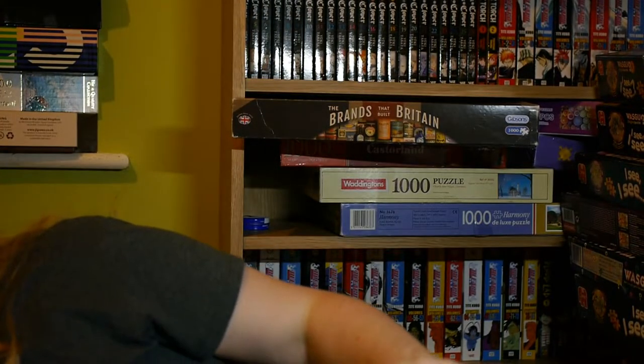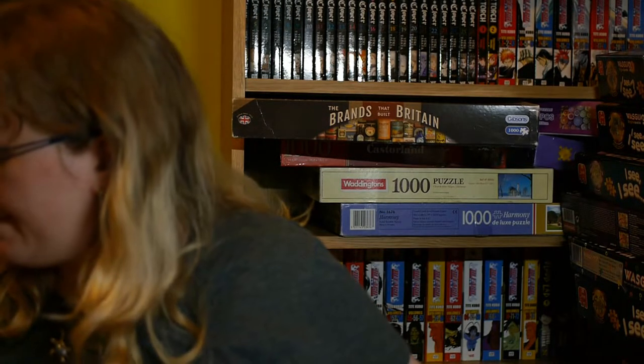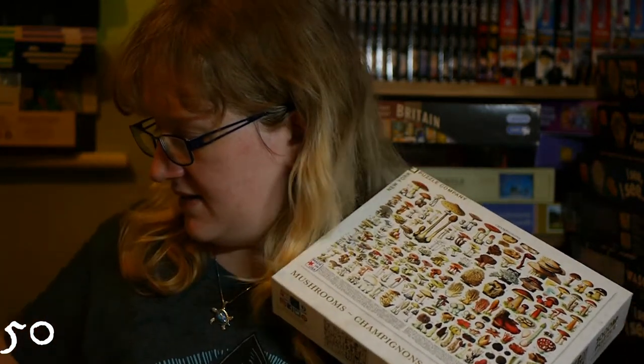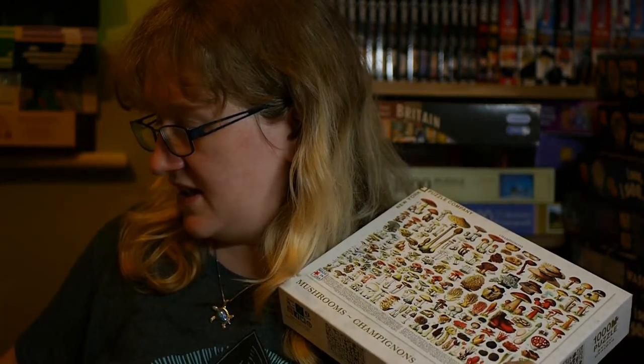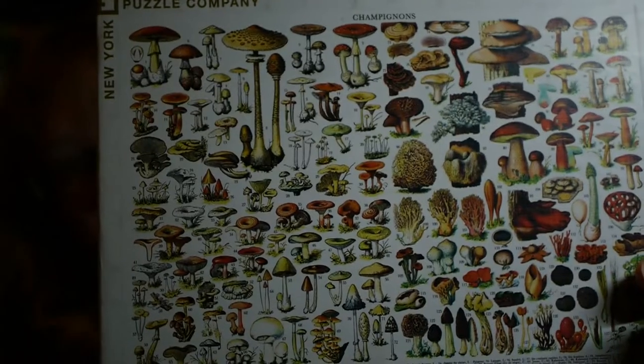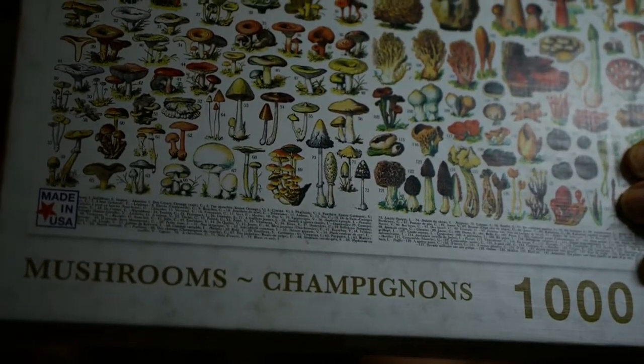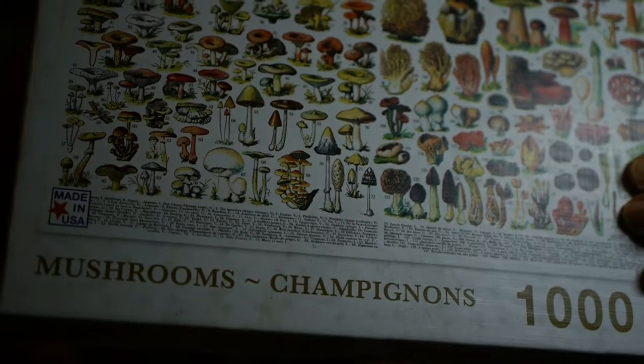It's more eBay. I have this, and the next three all came from the same big job lot from before. Loads of different mushrooms, and at the bottom, in that teeny tiny writing, are the names of them.